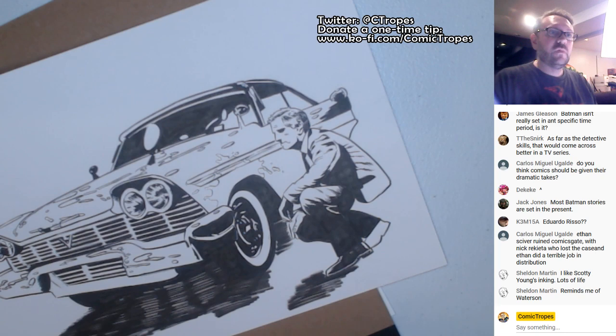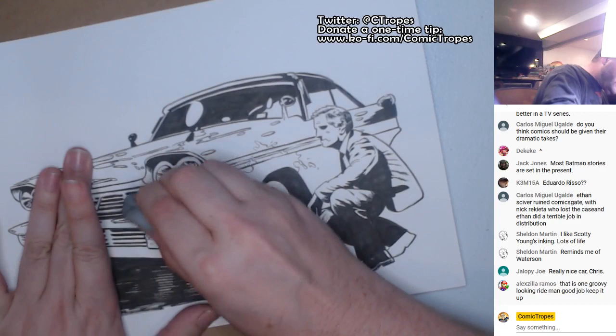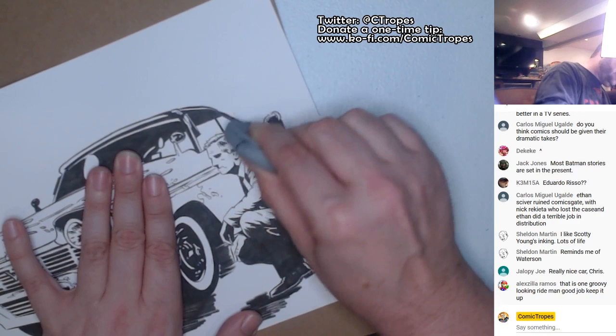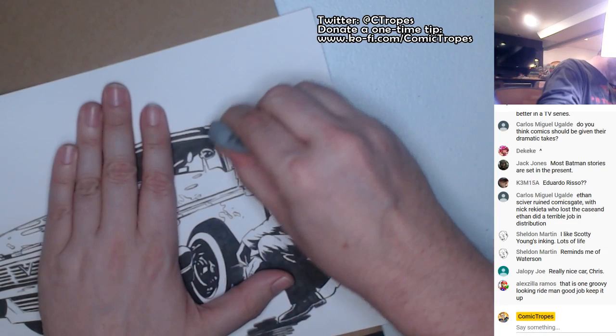Eduardo Risso. I do like Eduardo Risso. He's a good artist. I haven't seen his work too much since I finished reading 100 Bullets. What's his latest, I wonder? Does anyone know what they've seen Eduardo Risso do lately? That dude's talented. Pretty sure he's an Argentinian artist, because I think I remember reading an Argentinian vampire comic back in the day that he worked on. It might have even been called Little Vampire Boy. It's hard to remember, because that is going back more than 15 years.